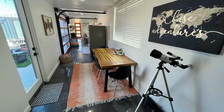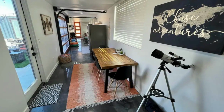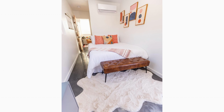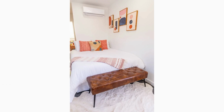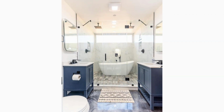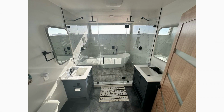Next to the kitchen is a dining area fitted with a dining room table that sits 4 and can also serve as a dedicated workspace. Off the lounge area is the master ensuite. The master bedroom is fitted with a comfortable memory foam queen mattress and a smart TV to stream your favorite shows. The master suite has a dedicated bathroom with an oversized soaking tub, a double shower, and a double vanity. The bathroom is designed with precision and style.